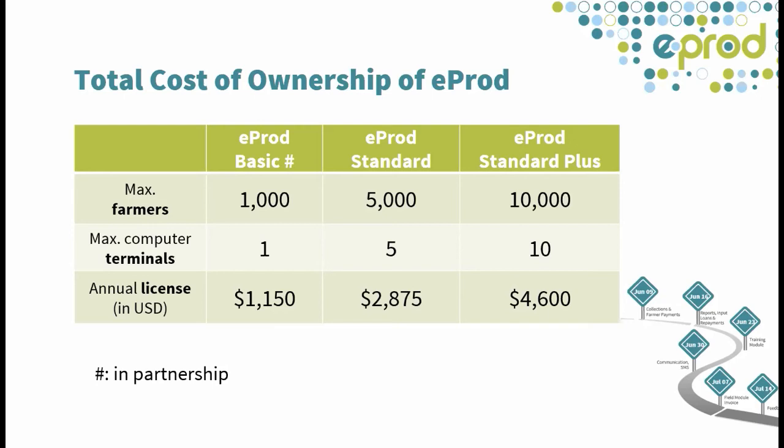In larger operations, we have a special agreement. Sometimes we work with very small cooperatives in a partnership. For example, KCB Bank is introducing us to many small farmer cooperatives. And we have a special price because these are often cooperatives that have just maybe a few hundred farmers. Yeah, so it's basically the system is a little bit more restricted, but the foundation would be the same.